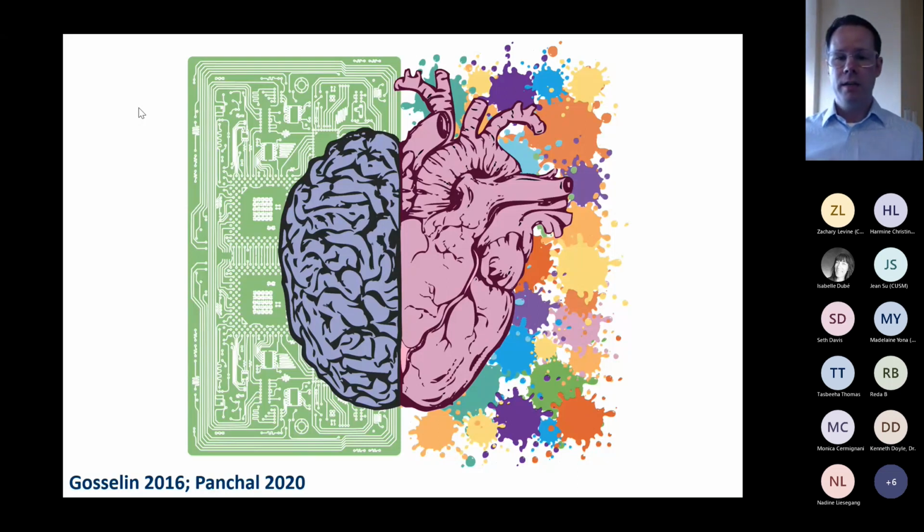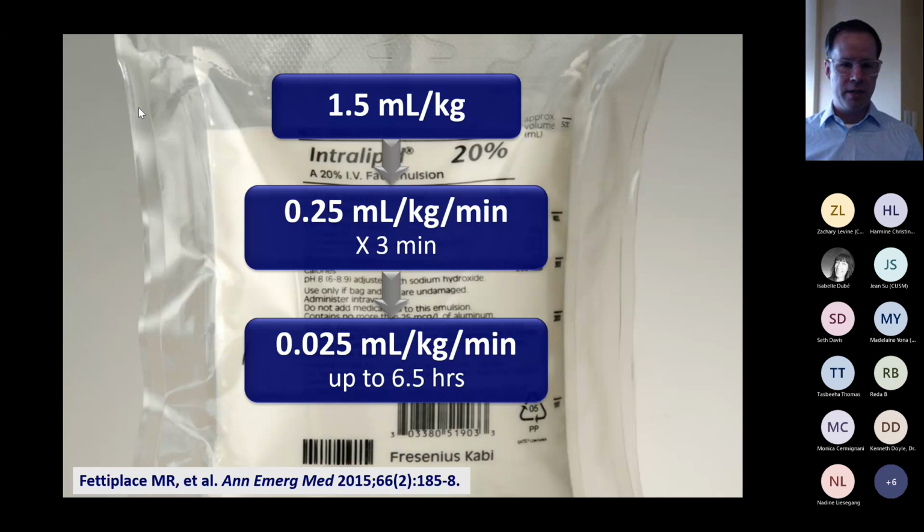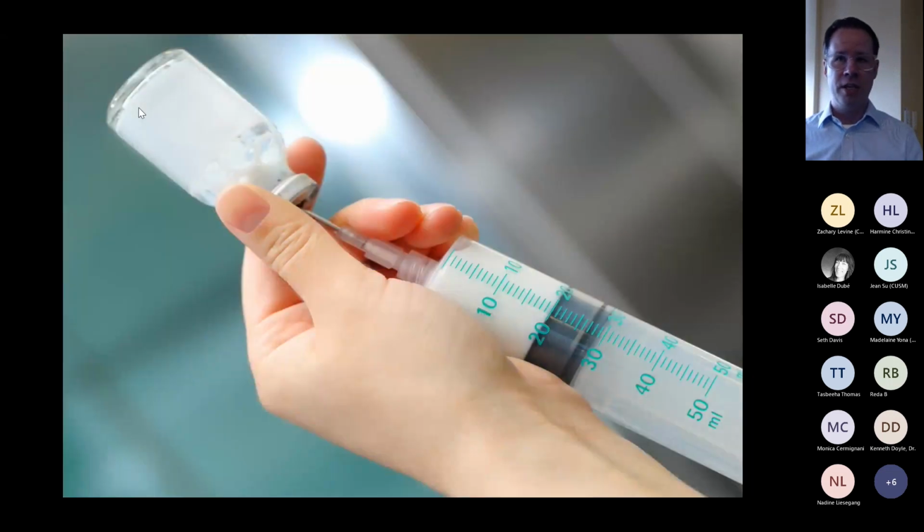So lipid: cardiac arrest, or when the standard therapies have failed. That's generally what I'm thinking about. I'm not thinking about this at first line for anything except local anesthetic toxicity. That's really where I find that the data lies. I'm not going to go through the dosing because you can look it up when you need it. We generally give a bolus. I don't generally do the infusion part.